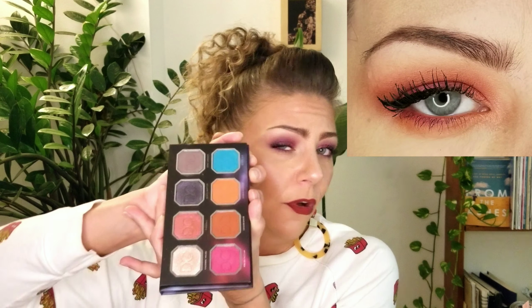I don't dig it. I kind of like the way that Lunar Eclipse looks on its own, but aside from that, I don't like these mattes. I don't like the way that they go on. They're for somebody though. The color story is for somebody. You can make it work. Obviously I'm wearing it today. It's not the worst look I've ever come up with.